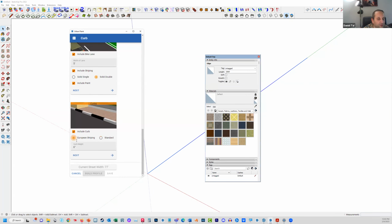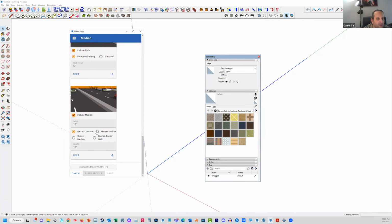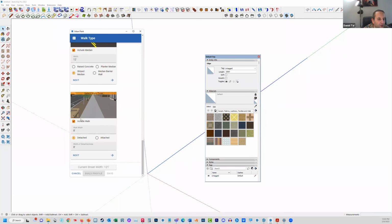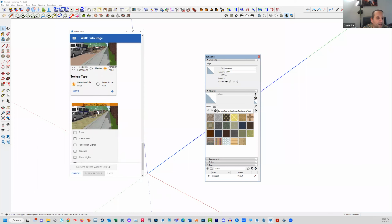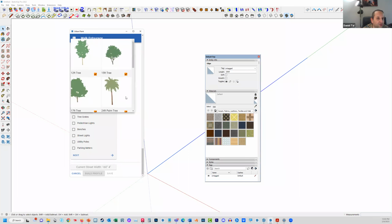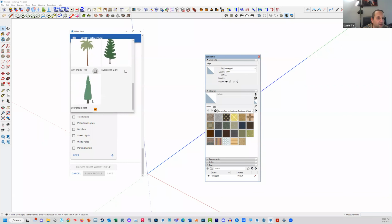Include a curb, do a European curb. Do a median. So raised concrete, planter median, striped median. You can then include a walk, detached walk, 12 feet and 15 feet. And then you could start adding tree lawn, planter, amenity zone. Add trees, tree grates. You can choose the trees. You have some options here. You can always add your own.